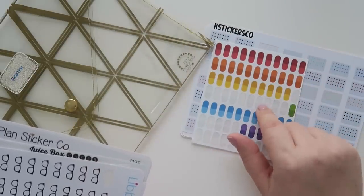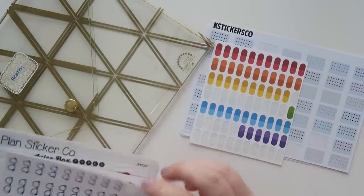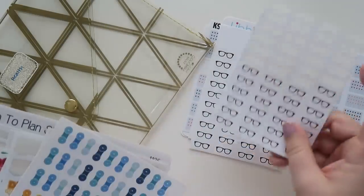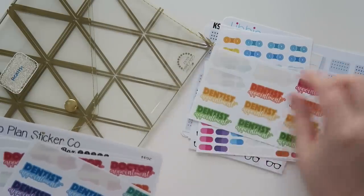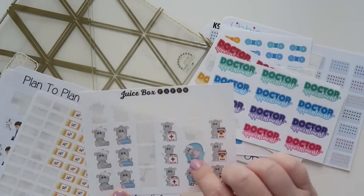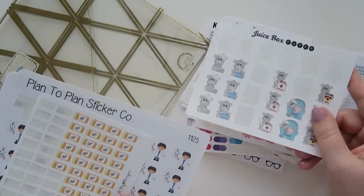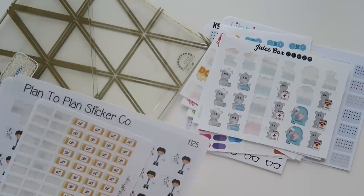I think these are from Libbie and Co. No, not Libbie and Co. Sorry, Lillie Henry a long time ago. I got some glasses from Libbie and Co. because they look just like the glasses that I wear. More of those contact lenses, more of those pills, dentist appointments and doctor appointment reminders, both from Lillie Henry. I got these little cute sick animals from Juice Box Paper, and I don't know if they still exist. They might still exist. But I remember that was one of the first shops that I bought stuff from.